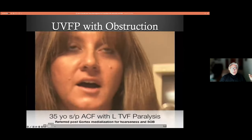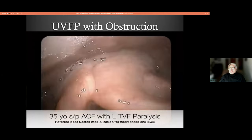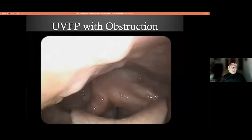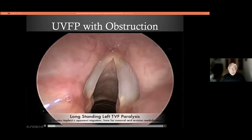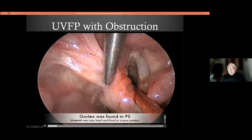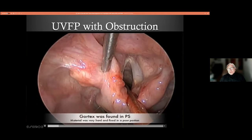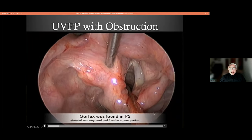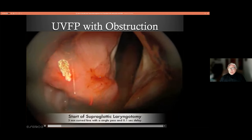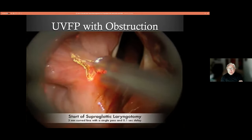So, a patient with left vocal fold paralysis and a good voice, but encroachment. Basically, I found the Gore-Tex having migrated laterally and pushing the arytenoid tower medially. So I removed the Gore-Tex and I basically did what I did on the other patient. I harvested this tissue and placed it in the paraglottic space. And like the first patient, the arytenoid wasn't particularly far distracted towards the opposite side.